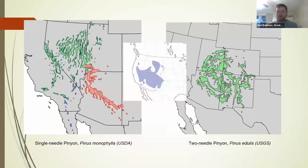And here I think it's sort of fun and useful to overlay the range map of the pinyon jay with the ranges of our pinyon pines. And you can see that the bird ranges much further north than the tree, and the tree ranges a bit further south than the bird does, down all through Baja, and the jays don't quite get that far south.